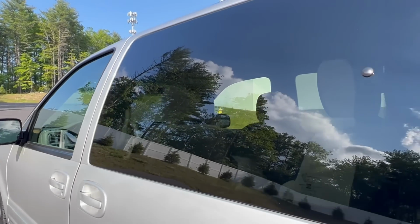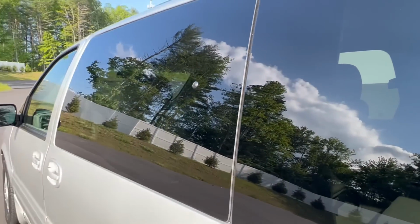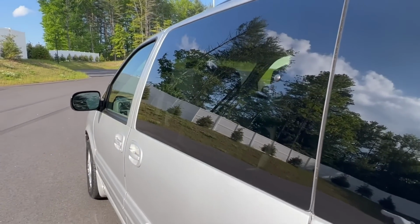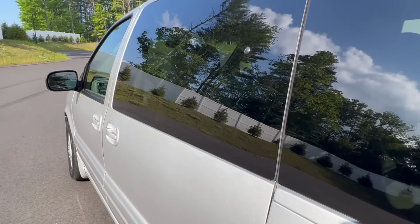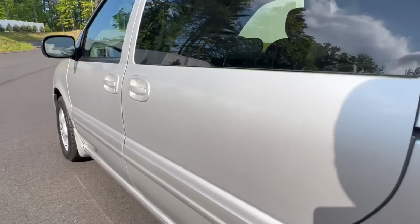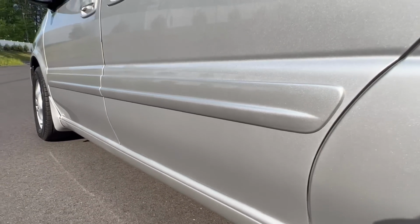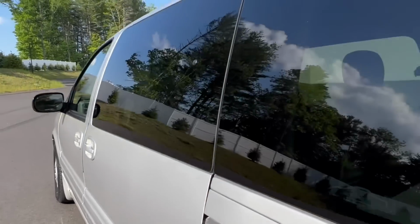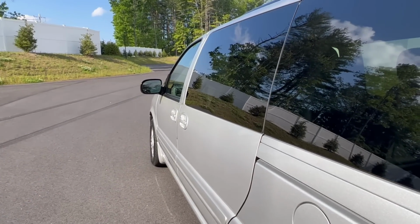Side privacy glass. These ones are manual vent outs. These power vent out. This was kind of before the time of power windows on the vans. Like, your Honda Odysseys today have the power vents, even like the Chryslers and stuff. Vans were kind of a weird thing. One company got an idea and said, oh, we'll do this and we'll do that. And then everybody else followed suit. And over time, they evolved.